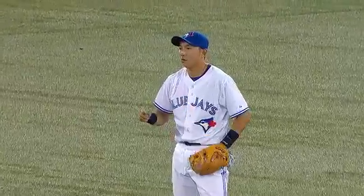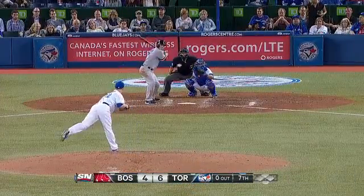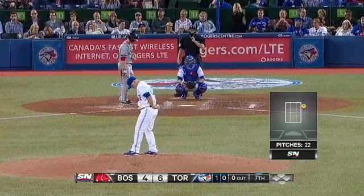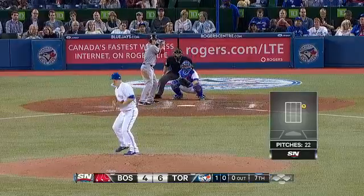Maicer Izturis goes from shortstop to second base. Munenori Kawasaki comes off the bench to take over defensively at short. Emilio Bonifacio is out of the ballgame. So Kawasaki is in the 9th spot in the Blue Jays batting order. Bonifacio finishes up 0 for 3, but had a couple of good defensive plays.